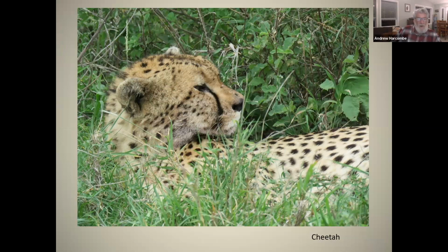Cheetahs have these really neat black tear lines on their face that are very distinctive. And the spots are solid and black. So this is an easy way of telling them apart from a leopard.